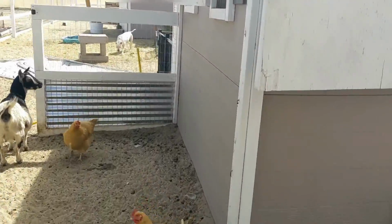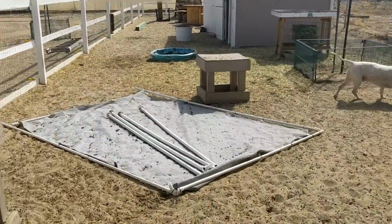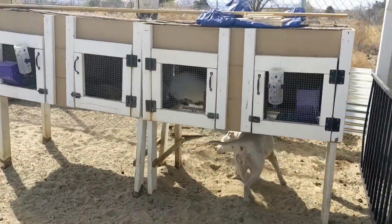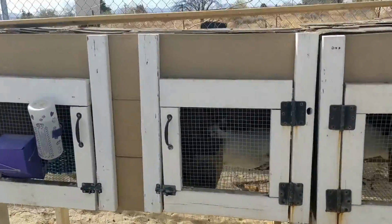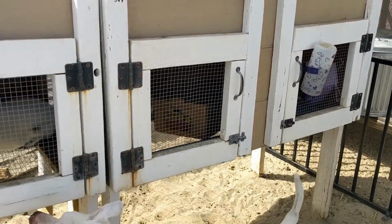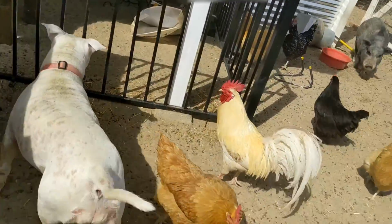My dogs are out, so I gotta go check on them because they found the rabbits. Daisy loves to pick on the rabbits. So here are the rabbits. They're just chilling over here. It's a little hot today, so I'm gonna keep an eye on them. Hopefully it doesn't get much hotter than that right now. Daisy, no. She is obsessed, you guys, obsessed.